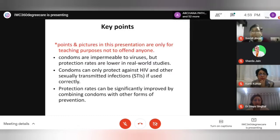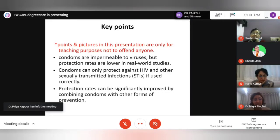Condoms are impermeable to viruses, but protection rates are lower in real world studies. Condom can only protect against HIV and other sexually transmitted infections if used correctly. Madam also told that proper use of condom is definitely a good method. Protection rate can be significantly improved by combining condom with other forms of prevention. If we talk about HIV, there is another preventive method, pre-exposure prophylaxis, also.